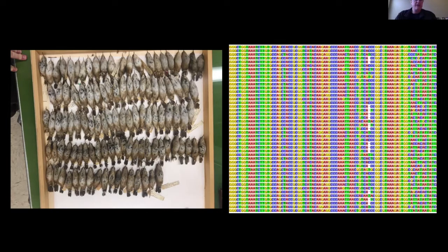In my day-to-day work, I spend a lot of time looking at things like this. Here on the left are marsh wren specimens from the Bell Museum's collections. On the right are a bunch of DNA sequences, in this case, mitochondrial DNA from rails.